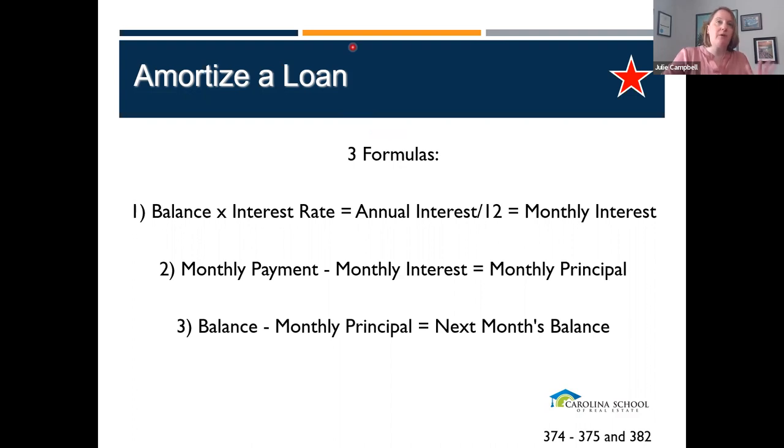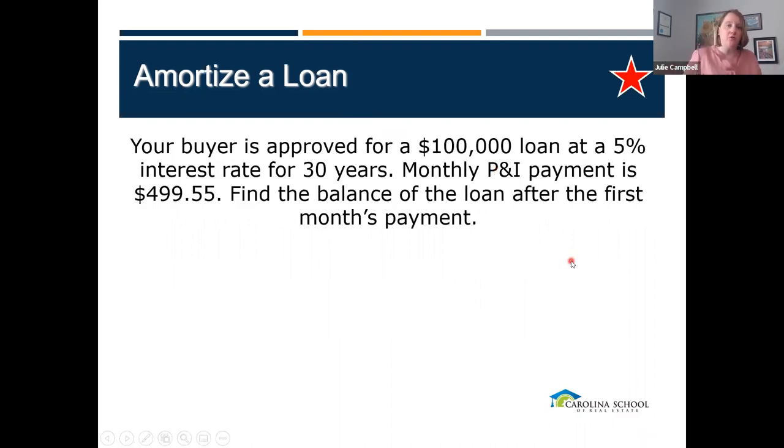So let's look at how we would amortize a loan. We are told that your buyer's approved for a $100,000 loan at a 5% interest rate for 30 years. Their monthly principal and interest payment is $499.55, and we're asked to find the balance of the loan after the first month's payment.